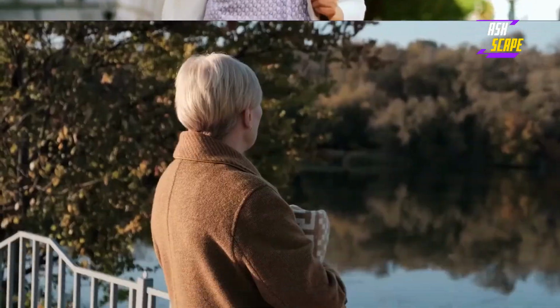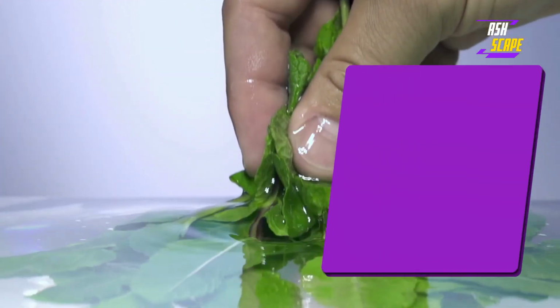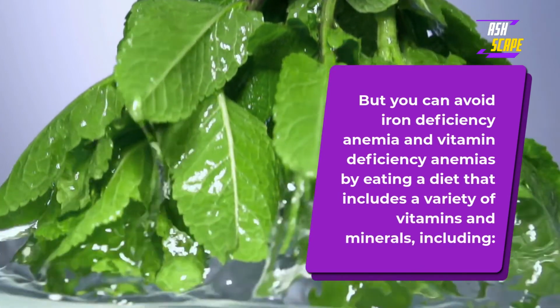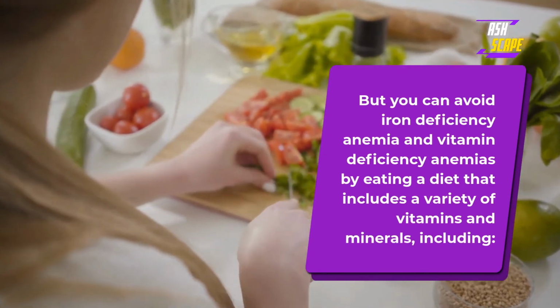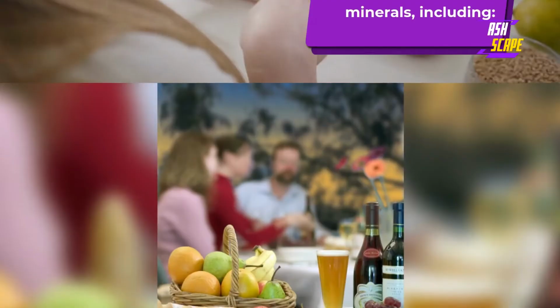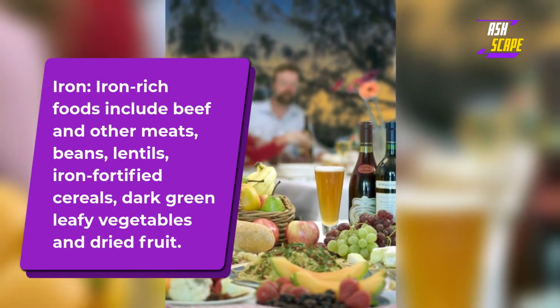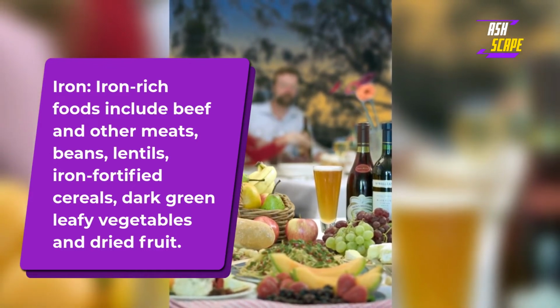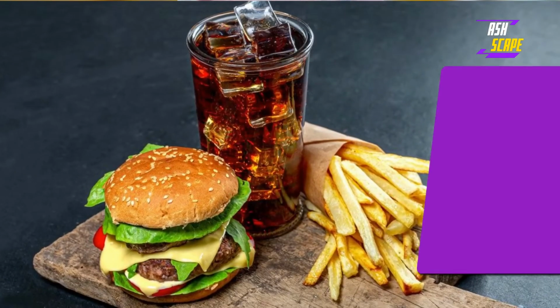Prevention of anemia. Many types of anemia can't be prevented, but you can avoid iron deficiency anemia and vitamin deficiency anemias by eating a diet that includes a variety of vitamins and minerals, including iron. Iron-rich foods include beef and other meats, beans, lentils, iron-fortified cereals, dark green leafy vegetables and dried fruit.